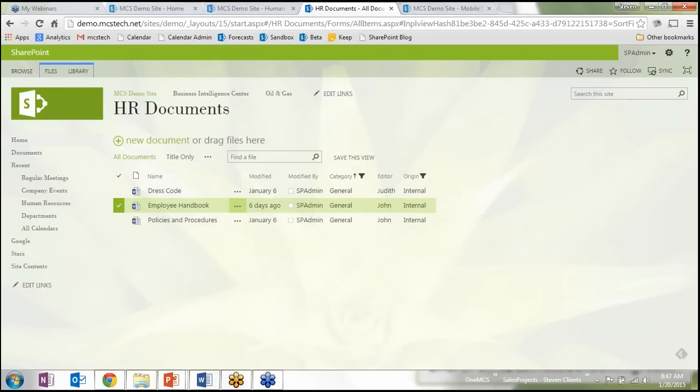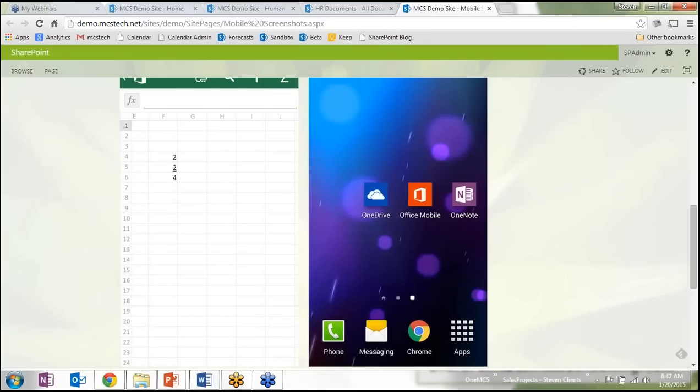So we have a browser-based document management system here that I've been showing you. Of course, mobile is a big push in our industry, as people need to have access to their documents on mobile devices. And Microsoft has built out several different apps for that.